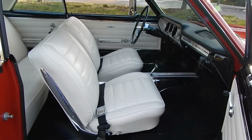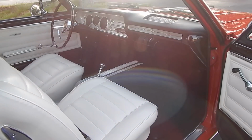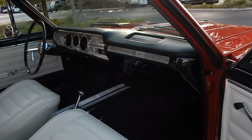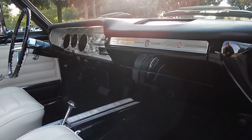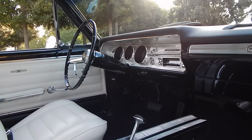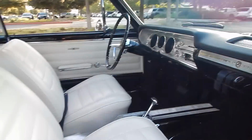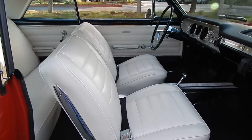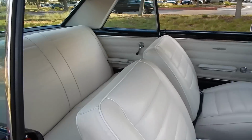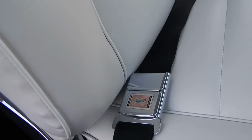It has the white ivory interior. This is the original console. I spent quite a bit of time interviewing the owner, going over all the stuff on the car and asking him questions. It has a working radio in it. He did update the clock with a replacement factory-style clock, in other words, a reproduction. The clock keeps perfect time. These are the original seats in the car with a reproduction interior. You gotta love this white ivory. Seat belts, look at the detail here.